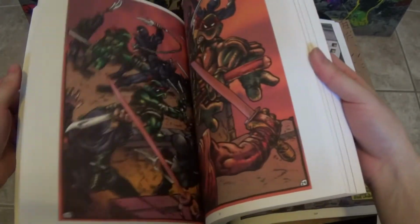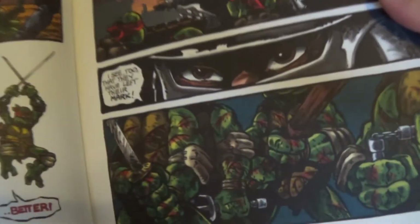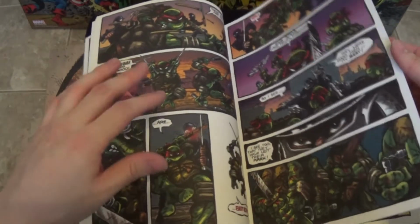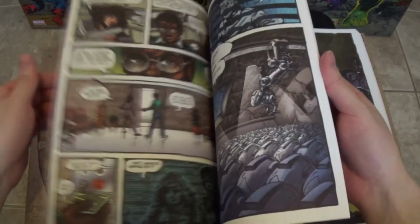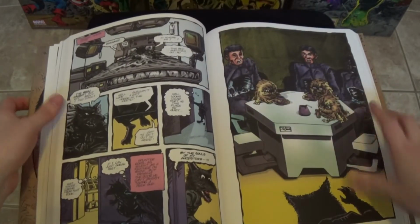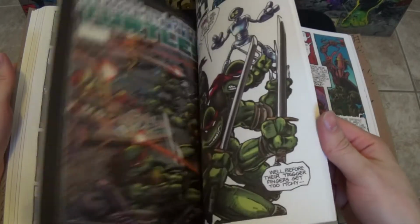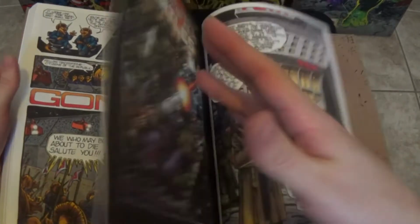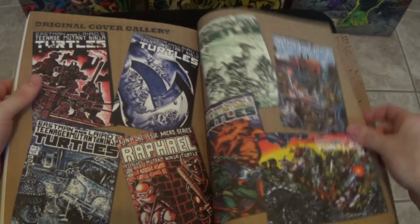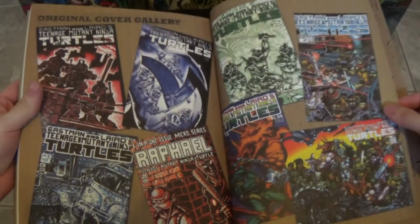Really great art here. Like my mind was blown at the art. I do not own any of the original Ninja Turtles comics, so I'm very impressed that the art, it's real art right here, and the real storytelling. The back of the book shows you the covers involved in this book. That's pretty neat.